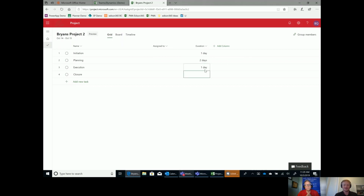And this may be enough for some folks that are just looking to get some tracking. Why use this, though, over Excel? It's because there's a scheduling engine behind this. There's a component here. It's the power of Microsoft Project, but really the usability of a web app, like a software as a service app.